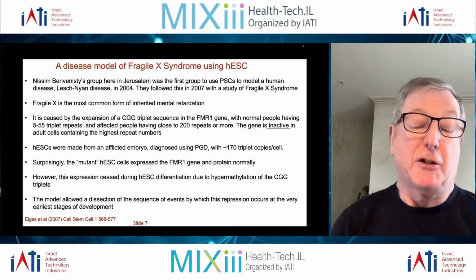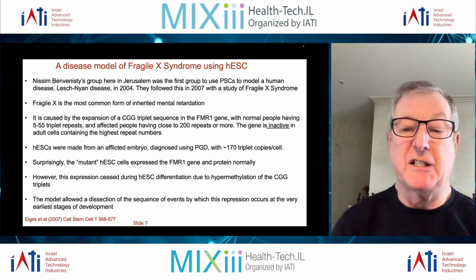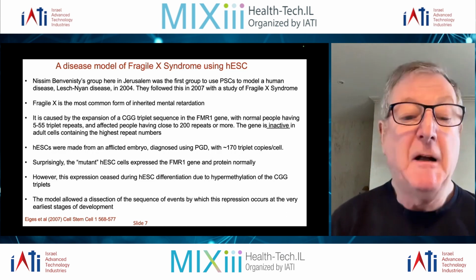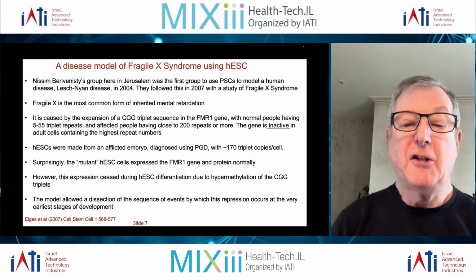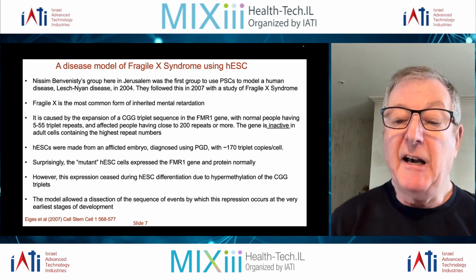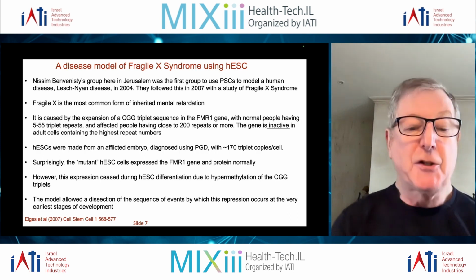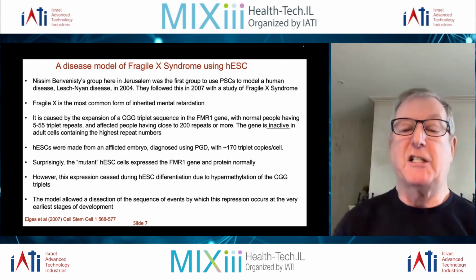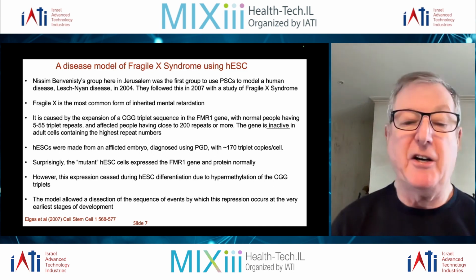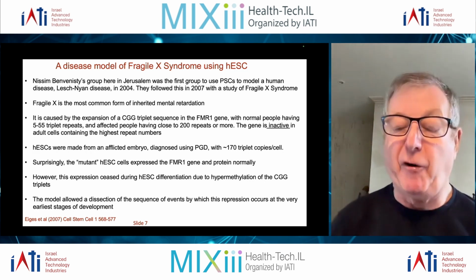The adult cells don't express the gene in people with this disease, but the embryonic stem cells did express the gene, but this expression ceased during differentiation in the test tube, and it was found to be due to hypermethylation of the triplets. So the model allowed a dissection of the sequence of events by which this repression occurs at the very earliest stages of development, which were inaccessible to any other form of study at the time.